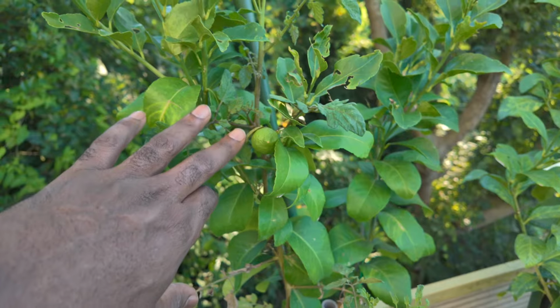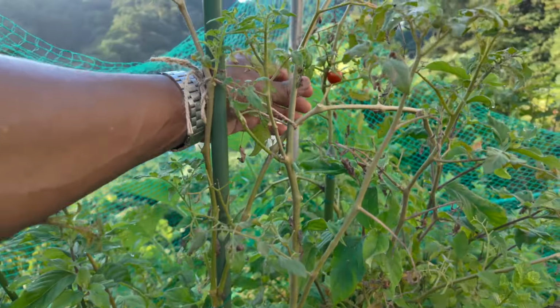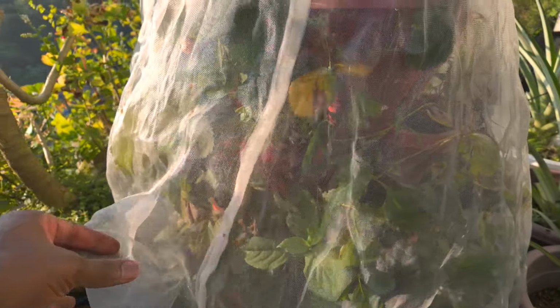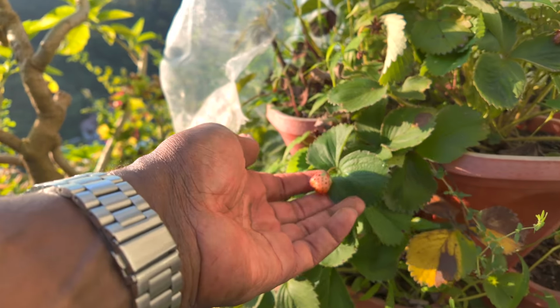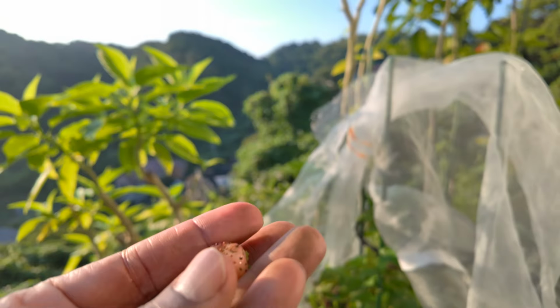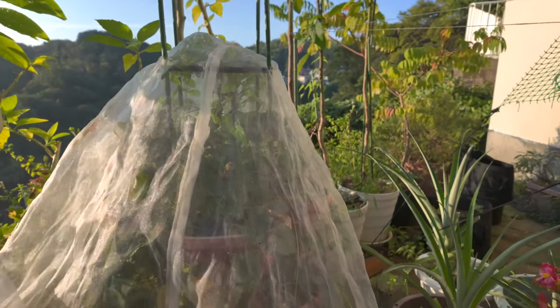And our lone lemon here. Well, at least I got one the first year. Yeah, go ahead and take this. Not too bad. Let's take a look here. Let's see what's happening with strawberries. Not much. I'm not sure what's happening with this. Well, it looks good enough to eat. No, it's quite bitter.